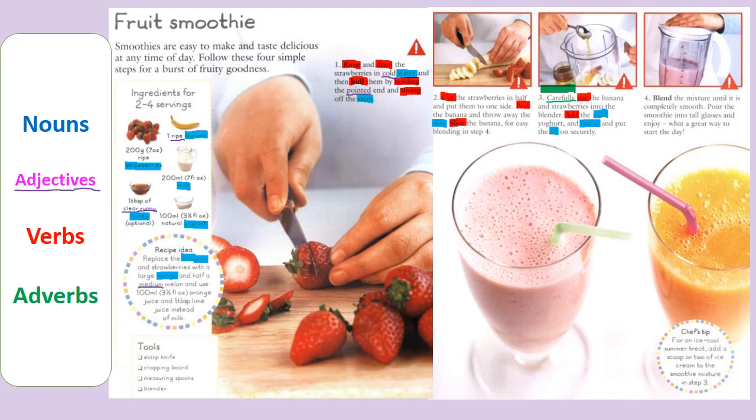This is a recipe for a fruit smoothie. We've had a look at that in class. And I've had a go at starting something that I'd like you to have a go at. I've colour-coded nouns, adjectives, verbs and adverbs, and tried to find examples of these words in the recipe. I've not done them all, but I've had a go.